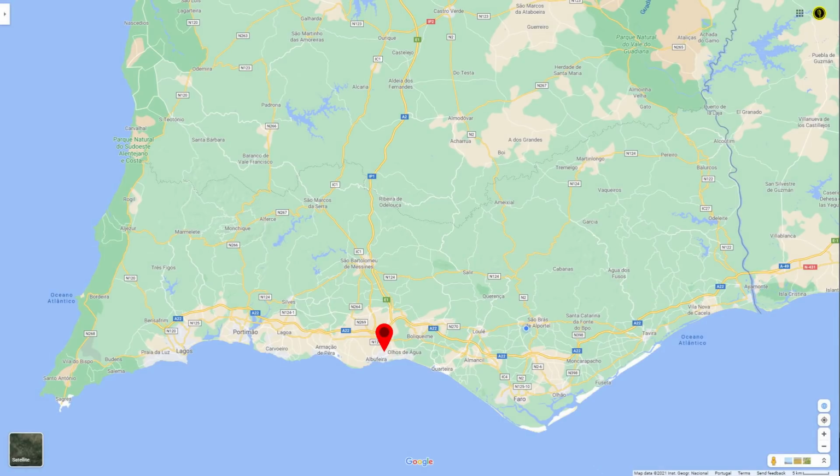It's well located, and the highway to Lisbon comes straight in just north of Albufeira, so it connects right in. So it's really quick, much faster to get to Lisbon from Albufeira than anywhere else in the Algarve.